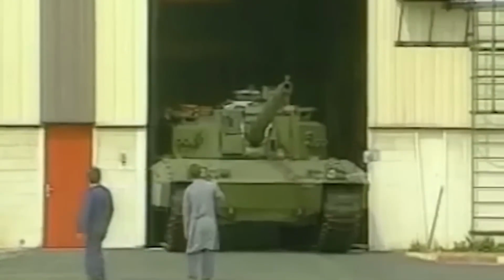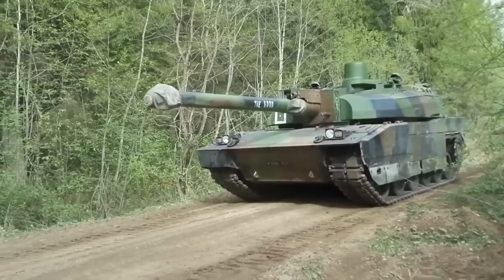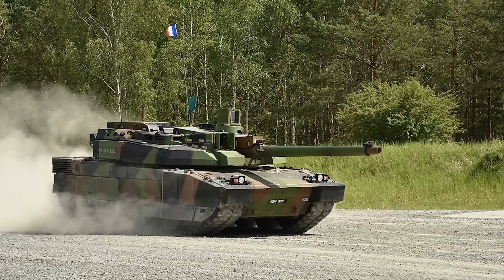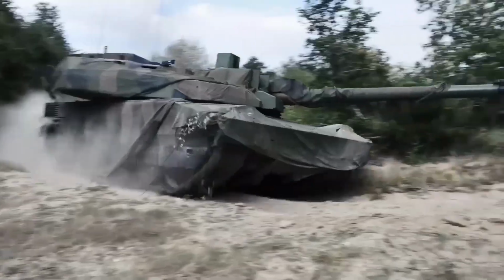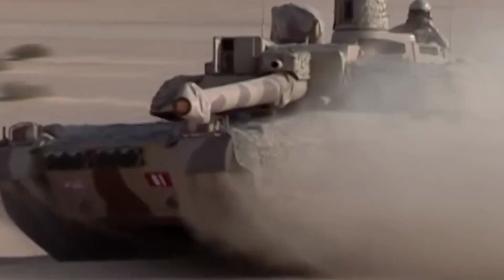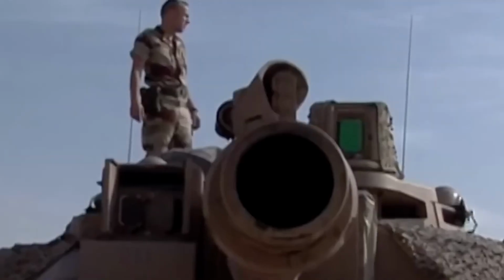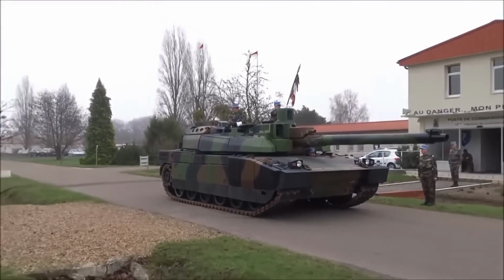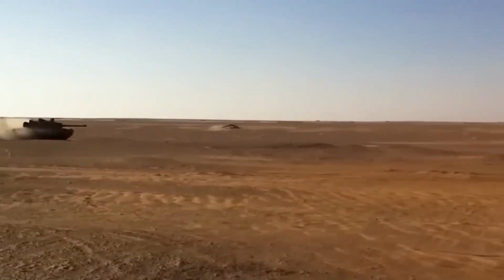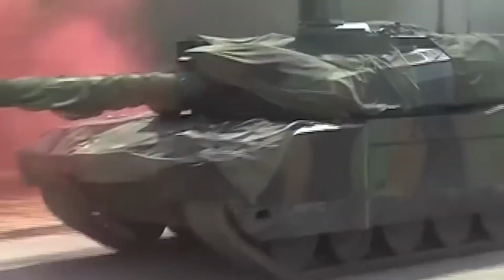In total, more than 850 such tanks were produced, and France, the United Arab Emirates and Jordan became the largest buyers. Although France acquired only 222 units, Leclerc has established itself as one of the most powerful and thoughtful tanks. The UAE has 388 such tanks, and Jordan has 80 tanks. The amazing feature of the Leclerc is that its incredible design allows for constant modernization, so that it can consistently compete with the latest models of tanks.